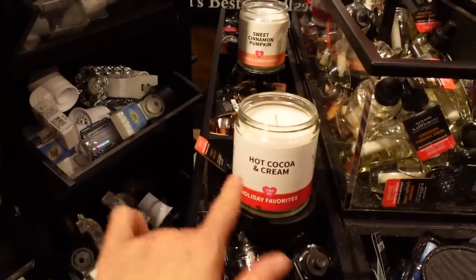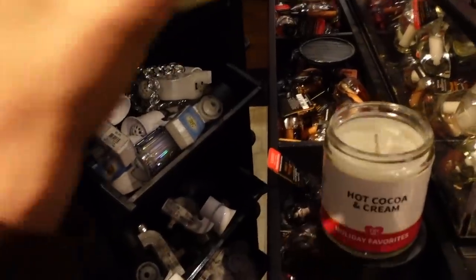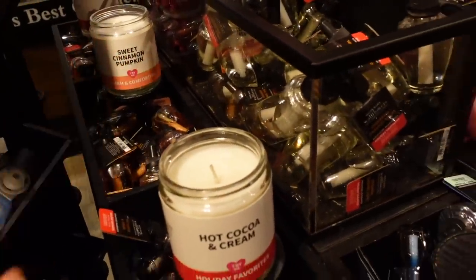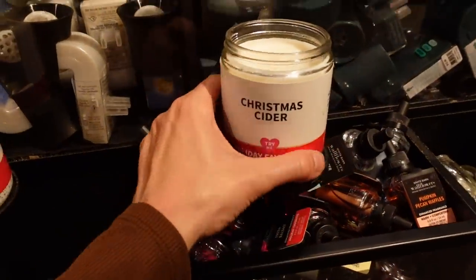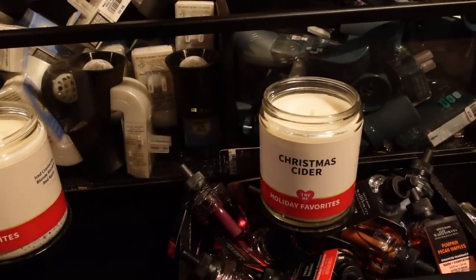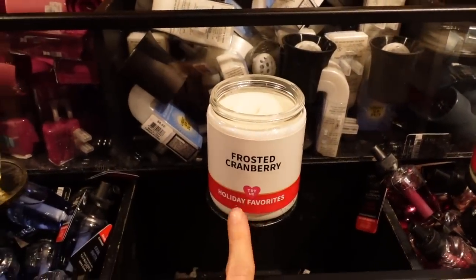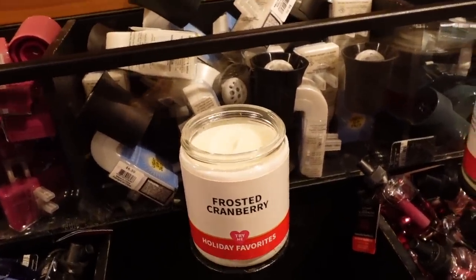Chocolate cream is really nice with sweet cinnamon pumpkin. Ooh, that is good. This is cider. That has like a cinnamon and coconut smell. Frosted cranberry is kind of a generic berry scent.